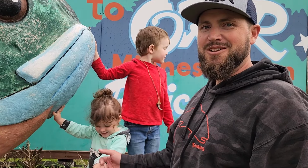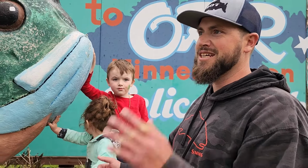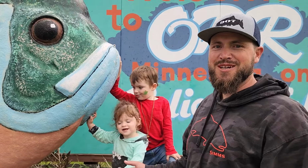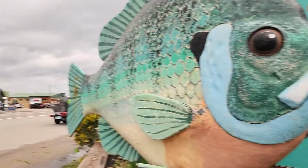So this town of Orr, Minnesota, it's a cool little town. It's got an awesome lake just right across the road here also. I've fished that one a few times. But every time we come through here, we gotta stop and get a picture with the bluegill. And obviously we gotta stop over at Norman's One Stop over here. It's an awesome little bait shop.